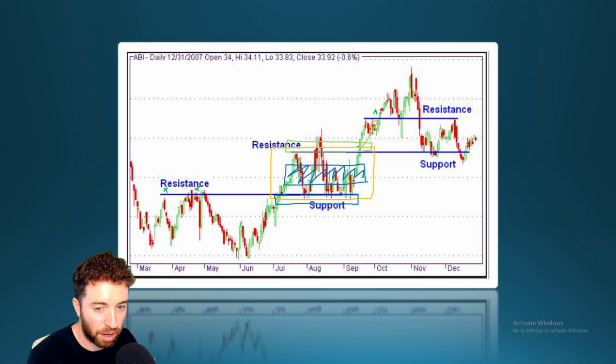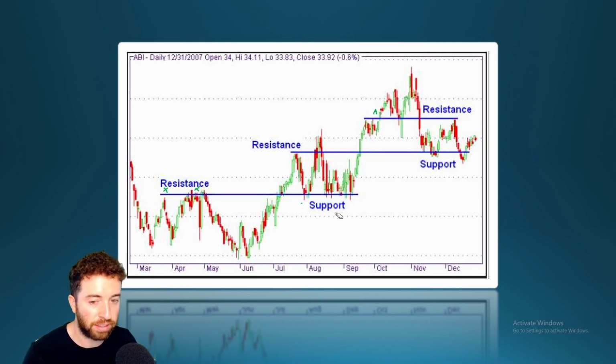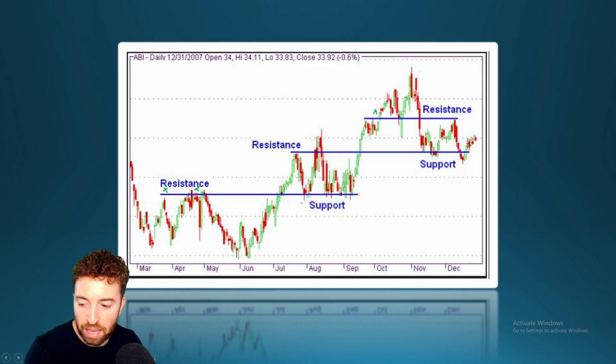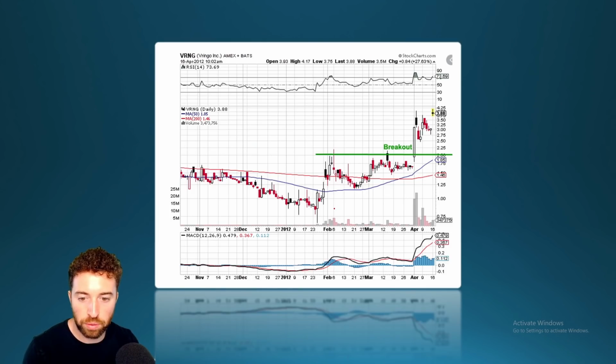Now, something that you guys may be noticing, which is very true as well, is when a stock comes up to resistance, it usually needs to touch resistance at least once to twice before you get a breakout. Just take a look at this chart right here, and let's go over towards this one. What are we starting to see? We see the stock hit resistance. Usually, a stock hits resistance once, and that establishes resistance.